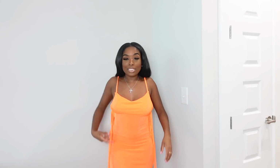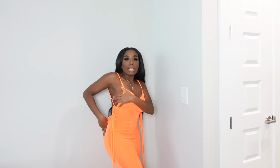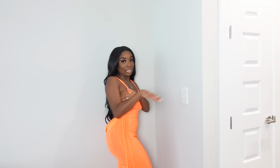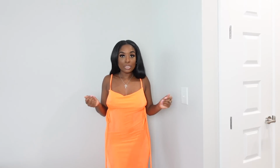The only thing complicated about this dress is the strings, but once I figure it out, it's gonna give a nice backless moment, and you're gonna have to wear some low panties or no panties with this because it's that kind of vibe. But I really like this dress nonetheless. I like how it drops in the front as well. So if you guys are thinking about getting a nice long summer dress, this is the one.